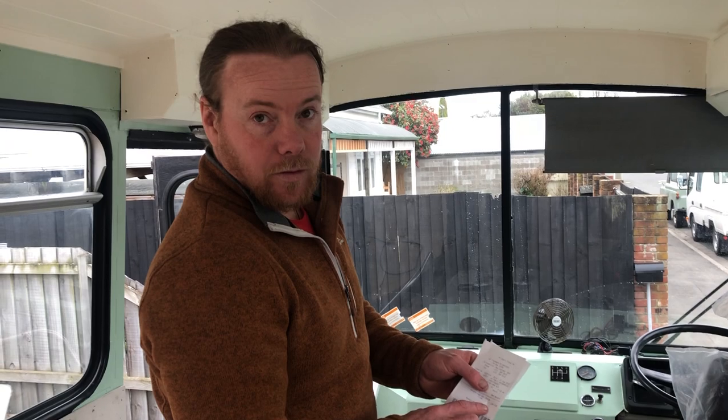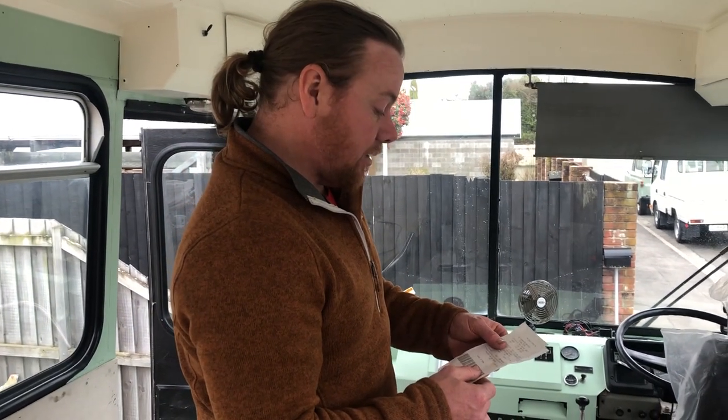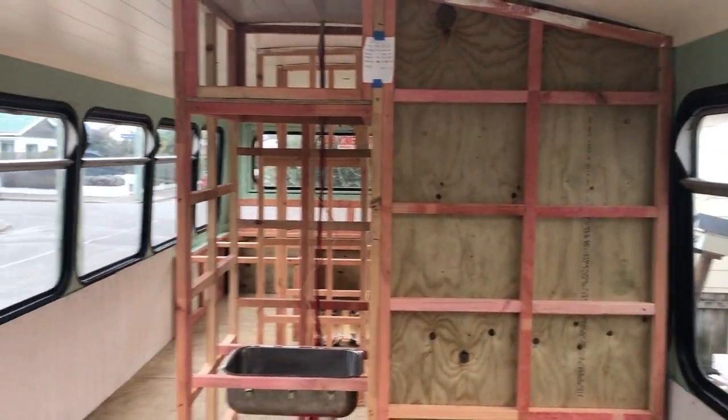Seven ton, 240 kgs. And the original tare weight was 7 ton, 340. So if we fill the petrol tank, we're at the same tare weight as the original. All right, and we have finished the structural part of our build. Worked out perfect.